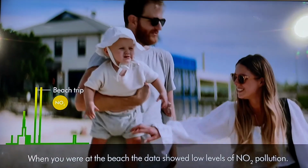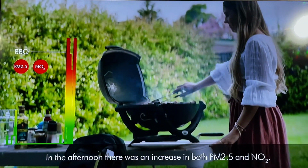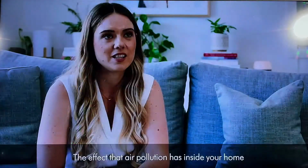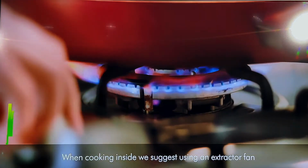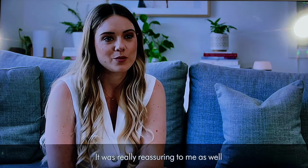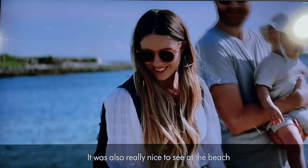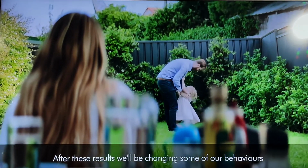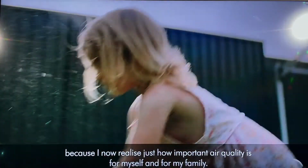When you were at the beach, the data showed better levels of air pollution. In the afternoon, there was an increase in both PM2.5 and NO2. This didn't last very long because you were in a well-ventilated area. The effect that air pollution has inside your home is really surprising. When cooking in summer, we suggest using an extractor fan or purifier to capture pollutants. It was really reassuring to me as well. Using low toxic cleaning products, it really does help. It was also really nice to see the beach is nice and clear and air pollution is pretty low there. After these results, we'll be changing some of our behaviours because I now realise just how important air quality is for myself and for my family.